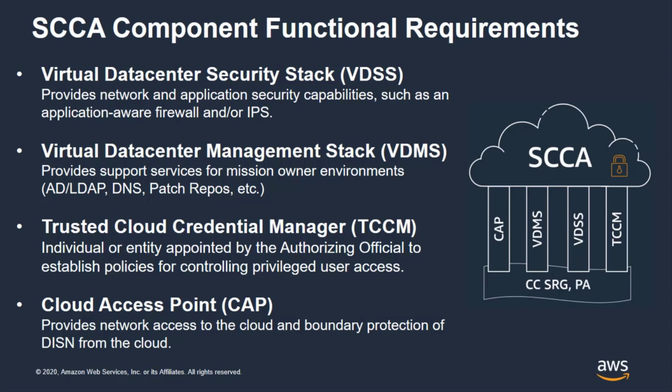The next thing is the TCCM, or Trusted Cloud Credential Manager. That's meant to provide policies for controlling privileged access to cloud environments. So the goal here is, as government customers move away from data centers, like we said before, to provide governance for software-defined resources. In AWS specifically, resources are actually software defined through the use of VPC and the AWS Management Console. So if we look at the routes and security groups and ACLs, these can be changed with the right access very quickly. So it is important to have a good TCCM plan in place.